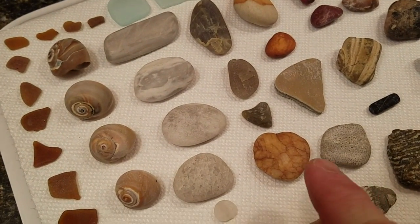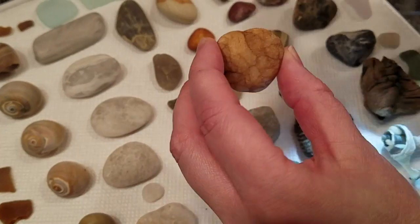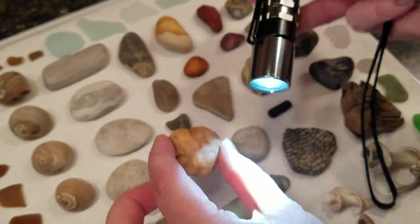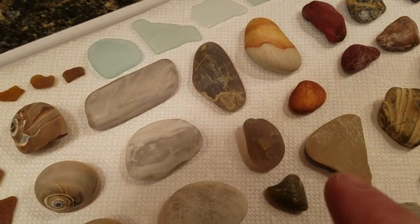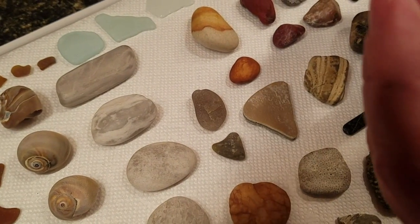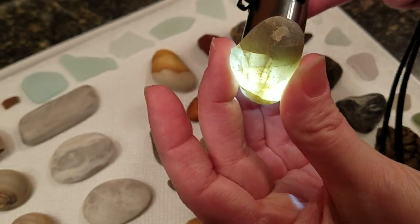Okay, so, oh, and this is a rusty piece of quartz. It's got lots of veining in it. Has a lot of iron in it. Look at that. That looks like a piece of stained glass or something. So then you also think that those guys are also quartz too? Oh, this is also quartz. Smoky quartz. Ooh, that's another nice looking one.